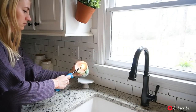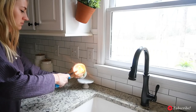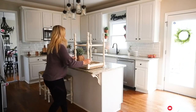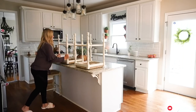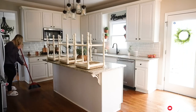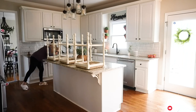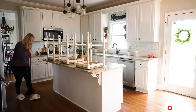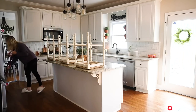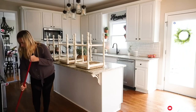But now that all of that is put back, I'm going to light a candle, and I'm lighting the sugar lemon zest from Bath & Body Works. It literally smells so, so good, especially with all that lemon essential oil that I used. And now that the candle is lit and everything is feeling so fresh and clean, I'm gonna quickly sweep and mop up the floors.